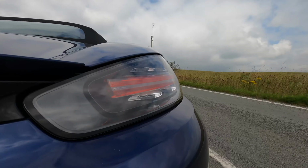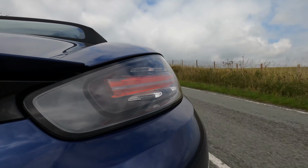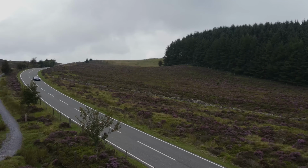Well, I absolutely, genuinely adore the Boxster. It is so easy to drive. That's the first thing that I notice whenever I'm in this car. It's just so easy. It's a genuine pleasure to drive it as well, and it just handles so well in the wet or the dry. I think the placement of the engine in the centre of the car means that it balances the car really well, which makes for great handling.